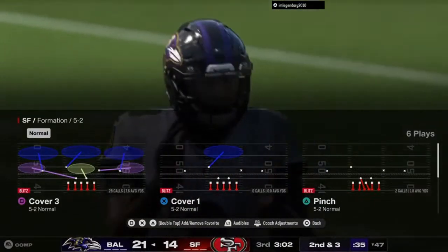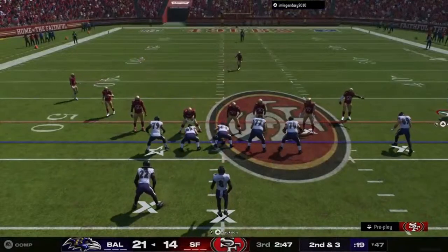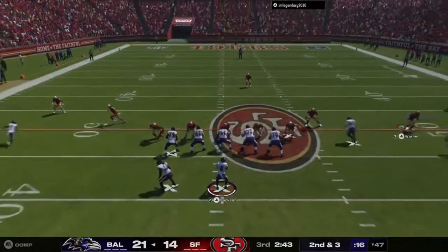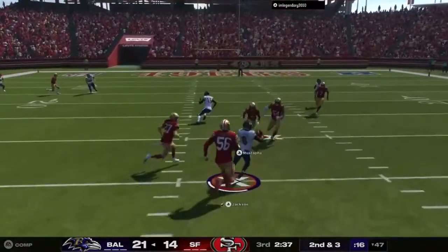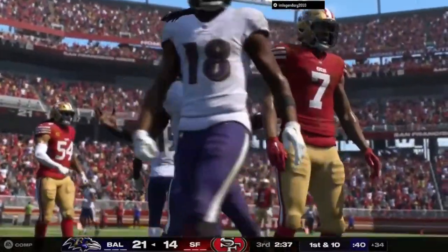Well, no matter how they phrase it, staying on schedule, staying ahead of the sticks, whatever you want to call it, 7 yards on 1st down, that fits the bill. Jackson steps away to his left. Lamar Jackson, such a threat with those legs, able to improvise and get the first.